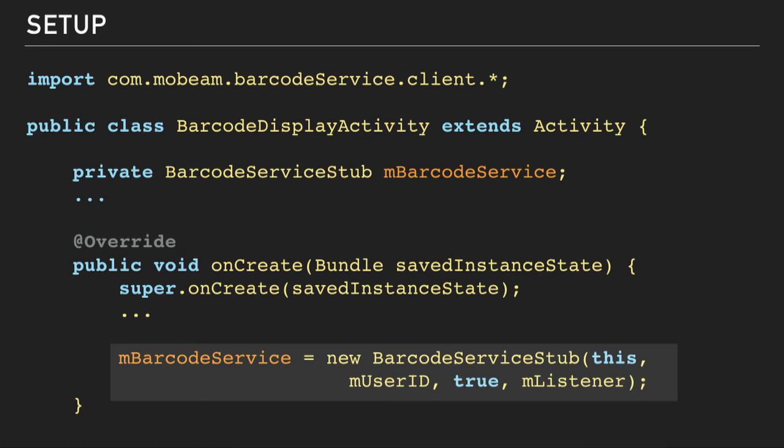The true or false is basically whether we want to capture location. Some of our customers actually want to know when and where a beam occurred. So they want to distinguish between the user just beaming at home versus beaming at a store. So if you're OK with passing the location, then we capture that as part of this request.